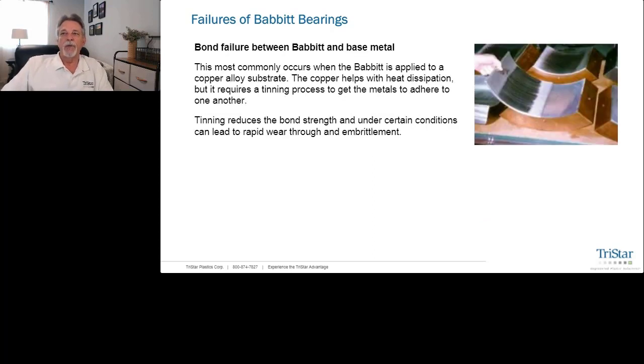Bond line failure between the Babbitt and the base metal. While this doesn't happen often, it does happen occasionally where the Babbitt does not properly bond, and over time with heat generation, that tinning process to get the metals to bond to each other begins to fail.